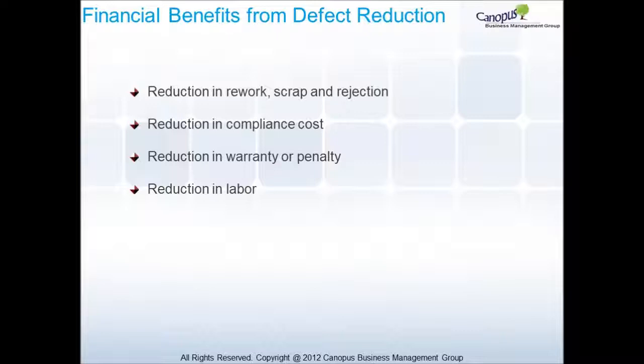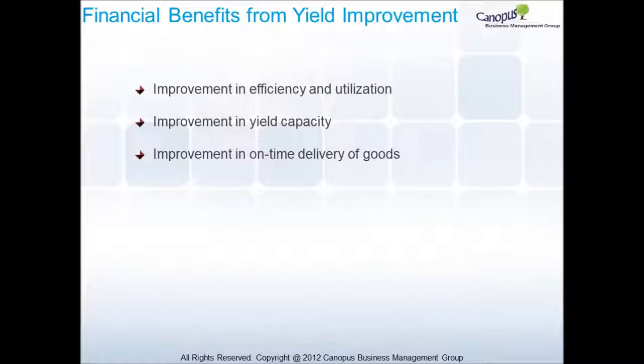Now that you have seen the benefits of defect reduction, let's look at the benefits that you can get from yield improvement. Yield improvement brings about certain financial benefits. They include improvement in efficiency and utilization, improvement in yield capacity, and improvement in on-time delivery of goods.